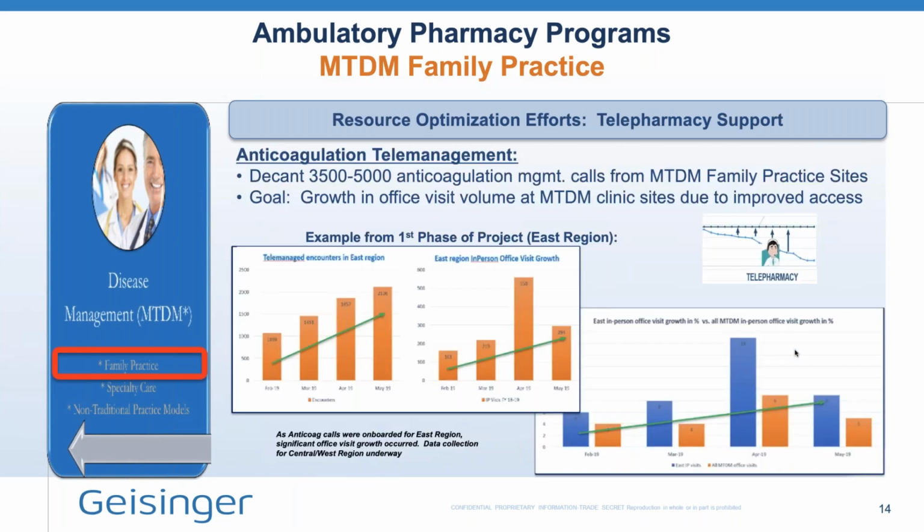When I talk about how productive they are, this is for our anticoagulation management, and you can see that telemanagement anticoagulation has increased over the past several months. And then in the Eastern region, we started doing some in-person anticoagulation treatment for the patients that didn't really want to just do it by phone call. And we've seen really nice improvement and engagement with our patients as we continue to do more and more of the in-person growth.